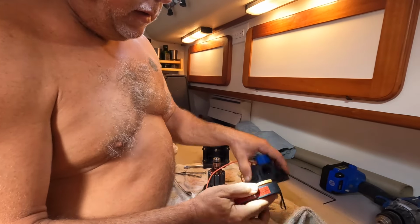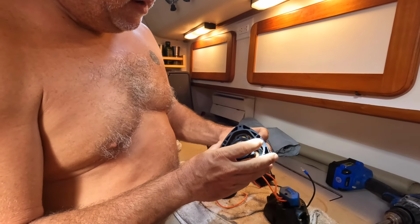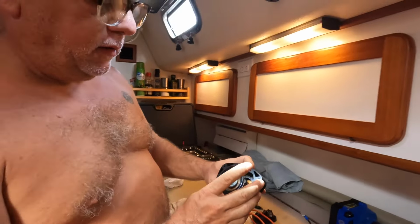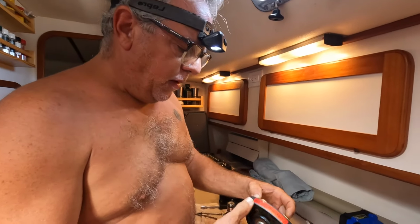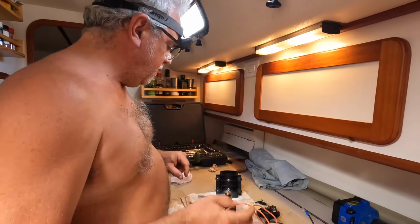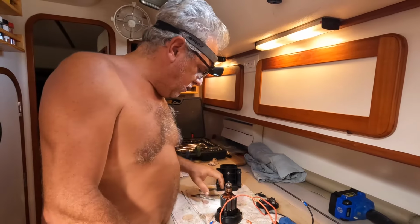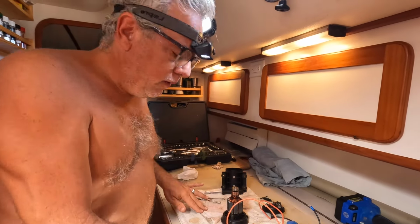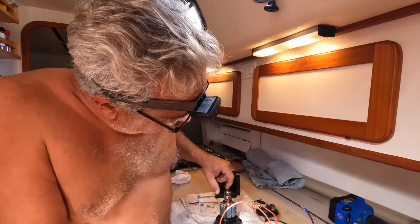Maybe because something failed, we were getting too much pressure. I don't know. I need to see if I can take this apart and if it's serviceable. If not, I think I have a whole new pump head, but the motor seems to be good, so I'm happy about that. I also have a whole new motor too, but we don't need to use it if we don't have to.